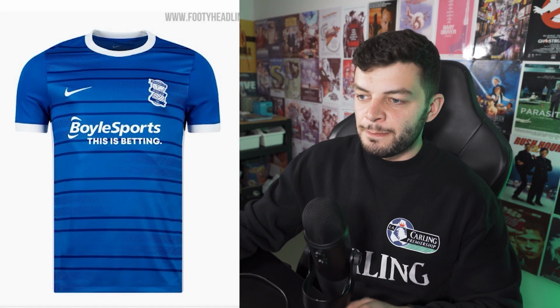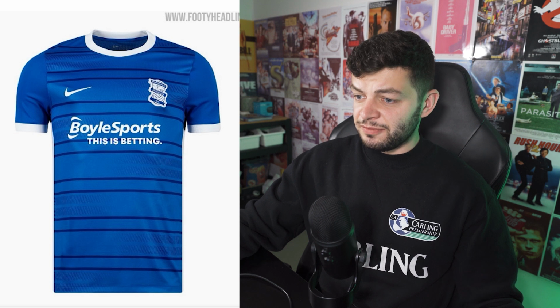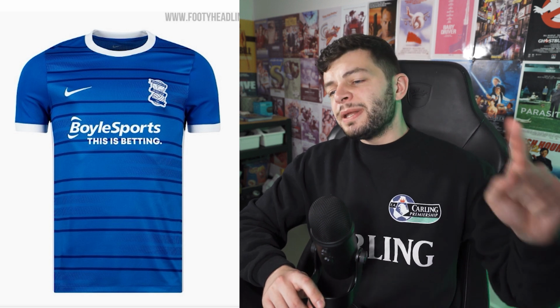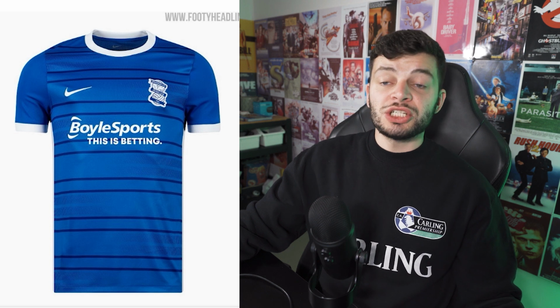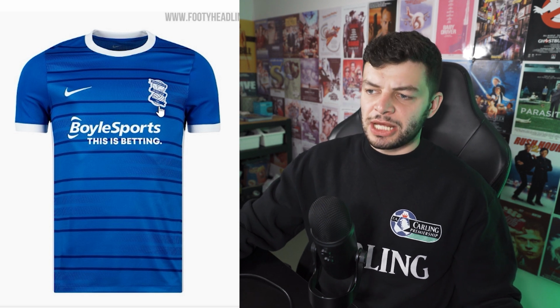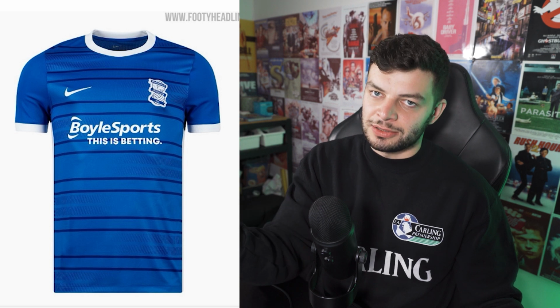The first kit, Birmingham. It's decent, you know. It's a pretty decent kit. There's no frills, but there's no spills either. I'm gonna give this a solid 7. I don't usually like the cross stripes, but because it's a similar blue, I think that works. And the badge, it's a really good badge. It's got a football on and the world.